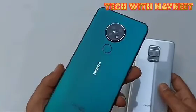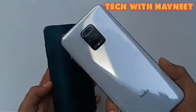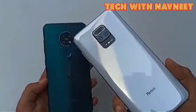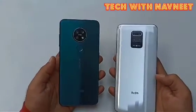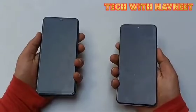Keep in mind that Nokia 7.2 actually has a really good RAM management and something that we're going to be checking out versus Redmi Note 9 Pro, which was not able to beat Redmi Note 8 Pro. But it's a completely different story today. Let's get straight in the speed test.